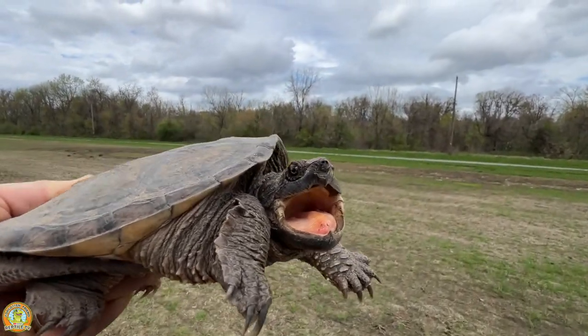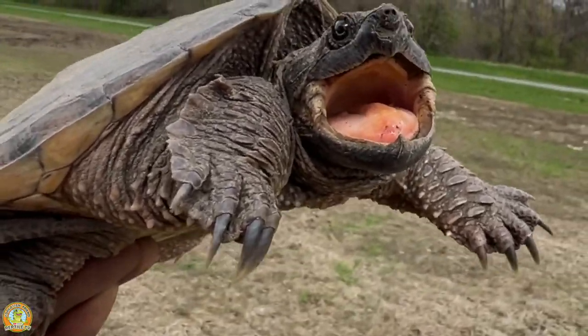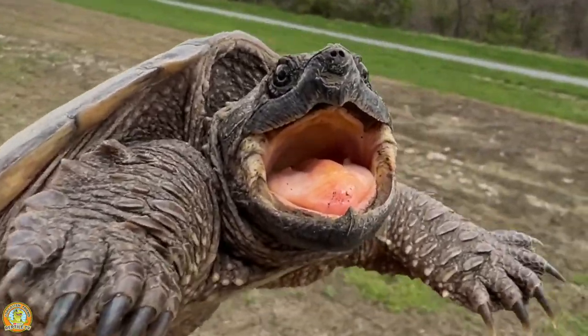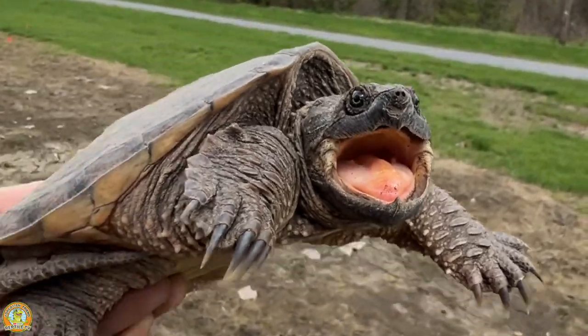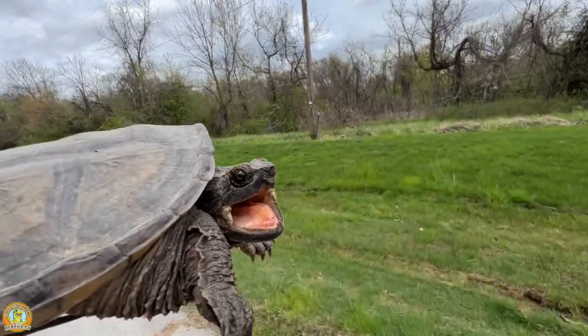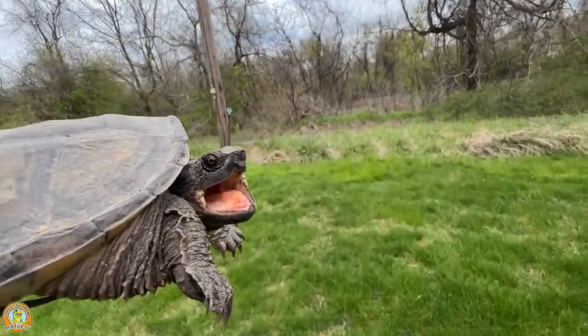Look at you, buddy. Look at that powerful beak. Now, as you're looking at that beak, notice that he doesn't have any teeth in there. Oh, he's giving us a great glimpse inside that beak. No teeth anywhere in there, but that doesn't mean that bite is not going to hurt. This is the direction he was headed towards. We got him across both roads in the direction he's going.